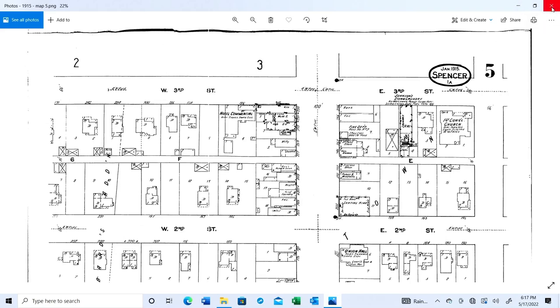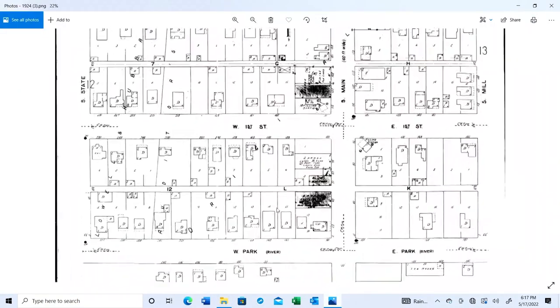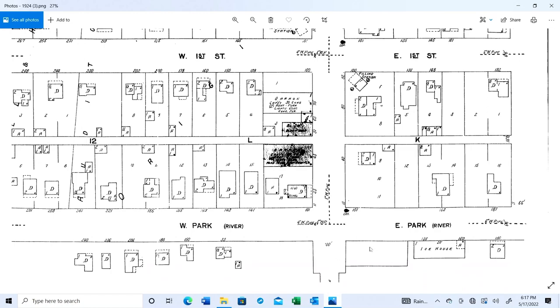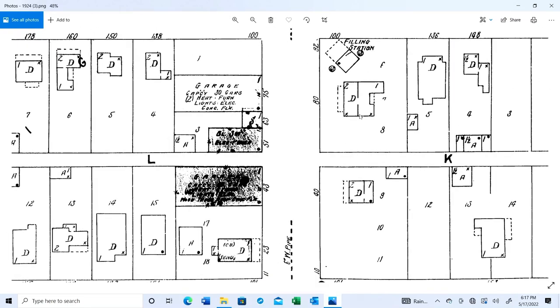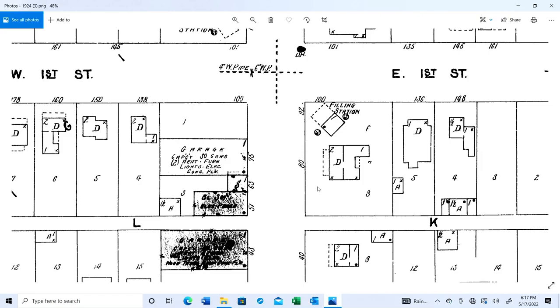24, number 3. All right. So here we go. That one's not even got a designation. Ice house is still there. We still got dwellings. Now, NC Bank's house has got a concrete block veneer. We got a filling station on the corner of First, well, along with a dwelling.